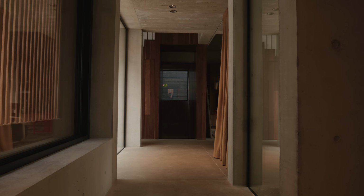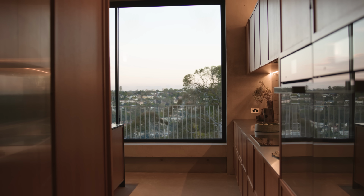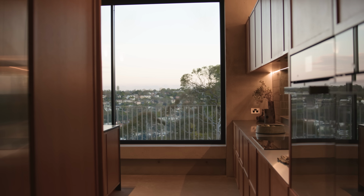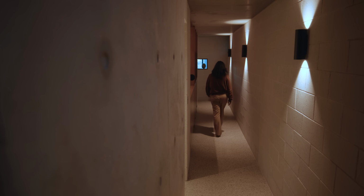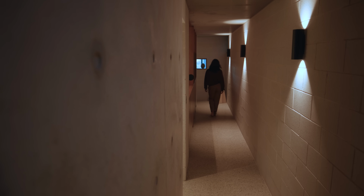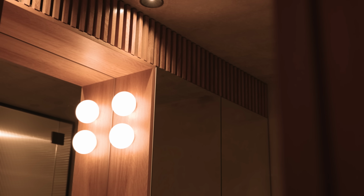To the west, we have the service spaces of the kitchen, pantry, little powder room that's tucked underneath. But then we have an L-shaped stair that takes us from the ground level down into the basement, into a long corridor, to a series of rooms that face south. We have the laundry, the steam room, and lower ground bathroom. There's this very lovely light that actually comes through a cedar batten screen into the corridor.